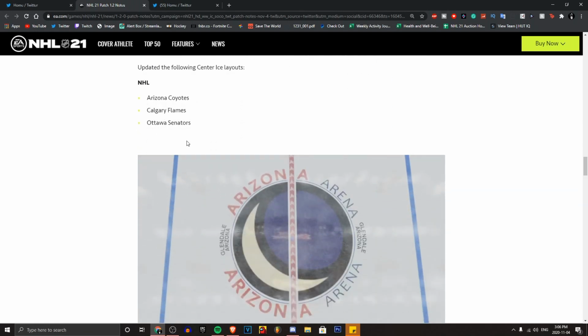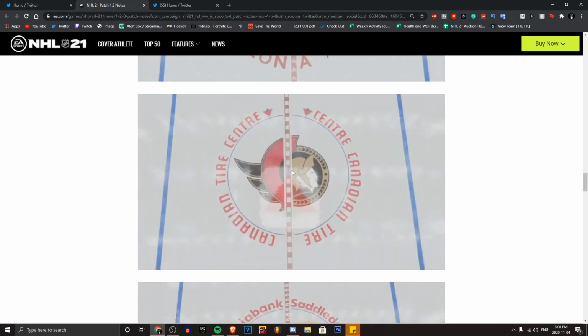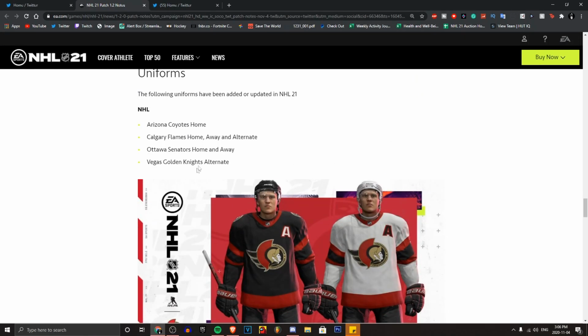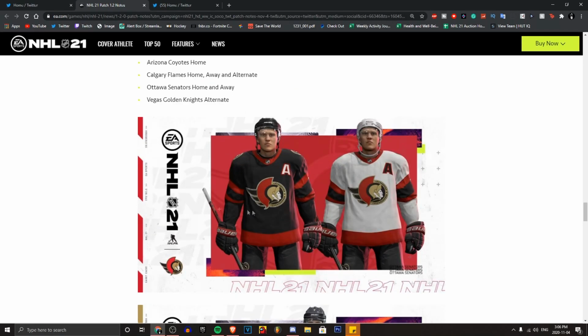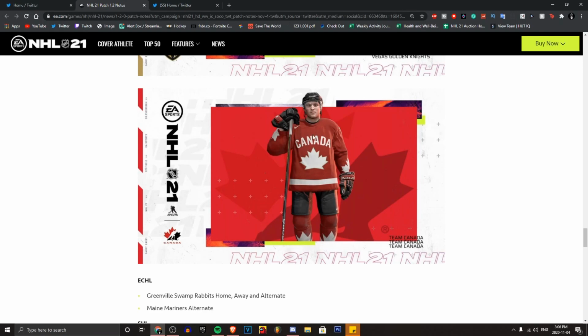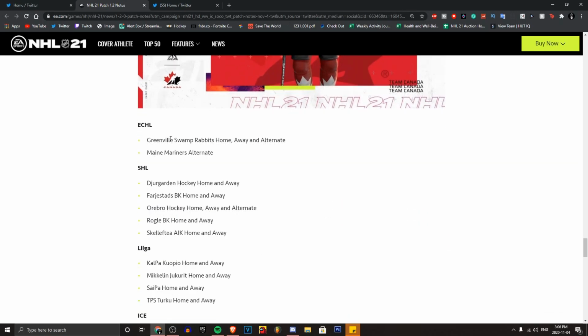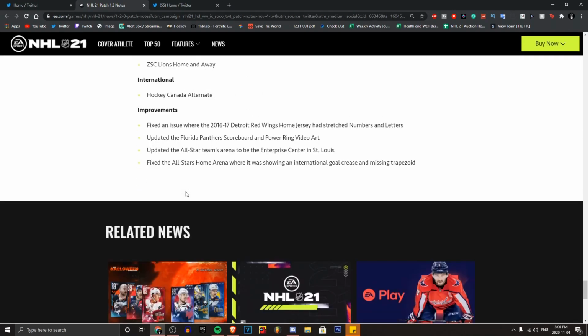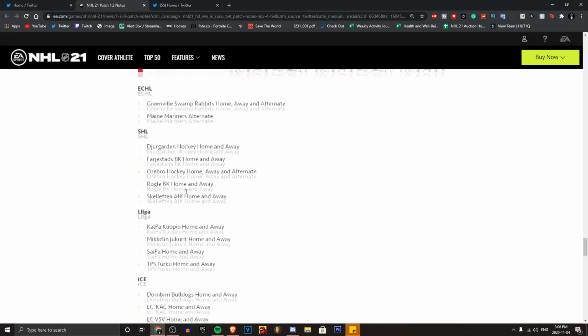Art, again, they've changed some art. Arizona, Ottawa, they added in the new Ottawa stuff. Calgary, they've added in some new jerseys. We got the Ottawa jerseys, so I know a lot of people were asking for this. Vegas, and Team Canada. Man, those Team Canada jerseys look banging. A bunch of other stuff they added in. I'm not going to break down all of these teams, but those are all of the patch notes.